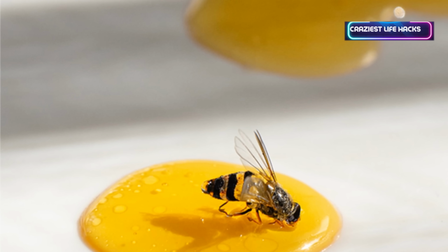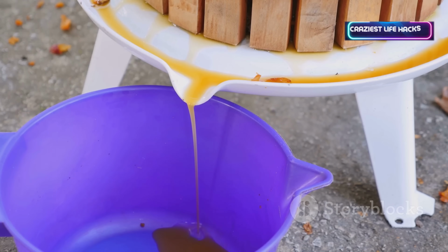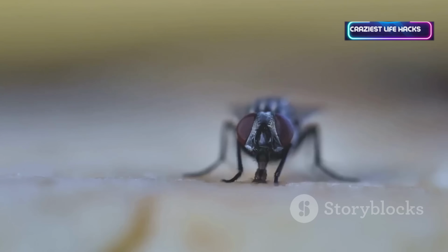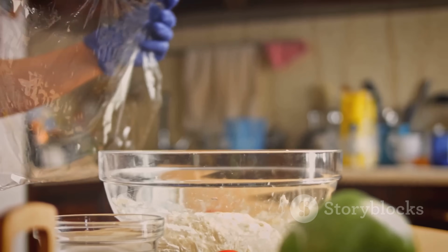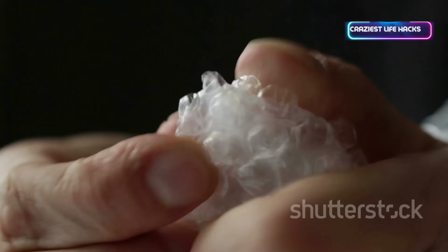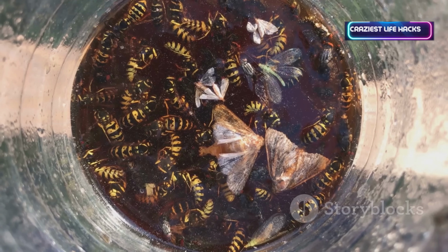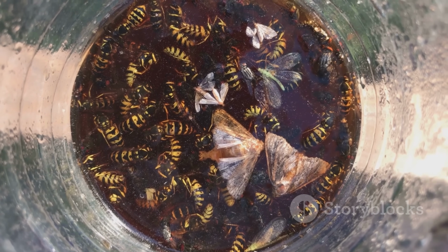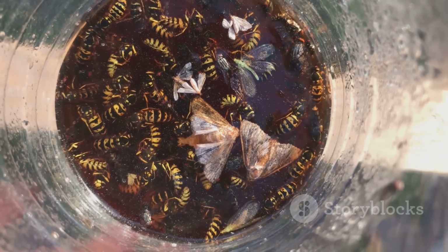First on our list of homemade traps is the classic fruit fly trap. Grab a jar, any jar will do, and pour in some apple cider vinegar. The sweet, fermented scent is irresistible to fruit flies. Now cover the jar with plastic wrap and secure it with a rubber band. Using a toothpick, poke a few small holes in the plastic wrap, just big enough for those tiny flies to enter. And voila! They'll fly in, attracted by the sweet aroma, but they won't be able to resist the lure of the vinegar, and they'll meet their demise.